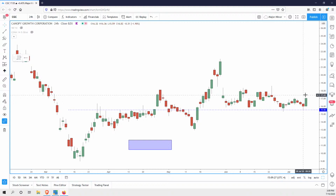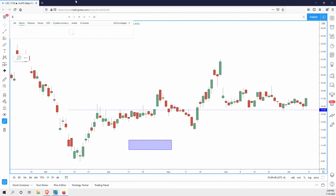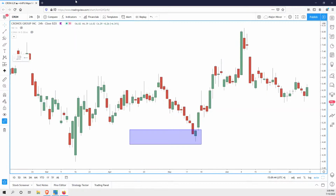So anyway, CGC. I'm looking to call a swing trade in one of these perhaps early next week. I'm not going to do it now. We have about an hour left. Let's take a look at Cronos. All right, this is the other one, CRON. And look at this, same situation. Now keep in mind, they all follow each other, right?